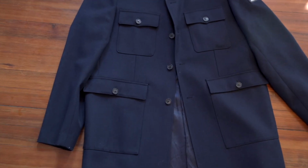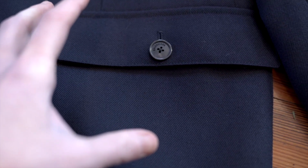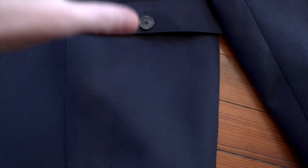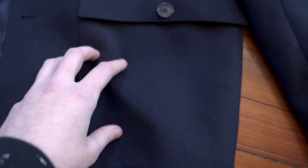And then these pockets further down, they're much bigger and they're less shapely. You know what I mean? They're just straight flat pockets. They go straight across, no shaping or anything. So they're really more like classic cargo pockets, but they are absolutely huge. Like there is my hand. You could fit an entire book in here. You could fit any other weird stuff that you would want.